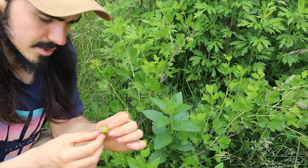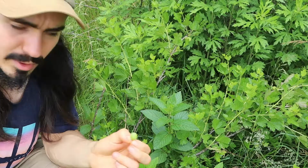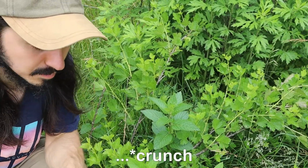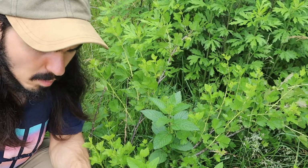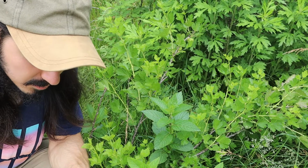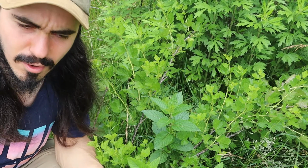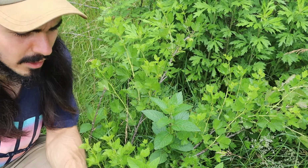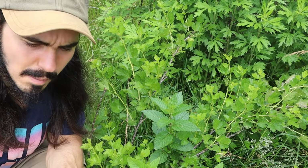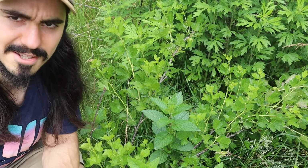So what I have here is a green unripe gooseberry. Like I said, you can nibble on a couple of them raw. They're certainly a lot more enjoyable when they're ripe, but they're pretty cool. Nice and sour, kind of like a Granny Smith apple, like I said before.